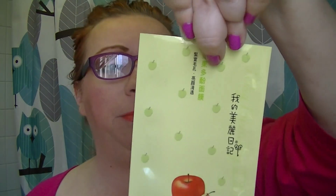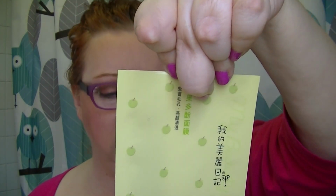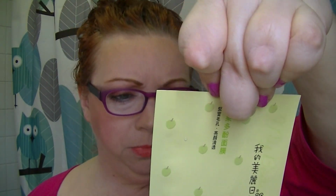And then I have in my beauty diary, this is a Taiwanese mask. This is the apple polyphenol. This one doesn't have any English on it except for the ingredients, but I know this is for pore control and clearing your skin if you have acne or issues, blackheads, things like that. I don't really have acne issues, but I like that it's for tightening pores. So this is a really good one. You can purchase this on Amazon.